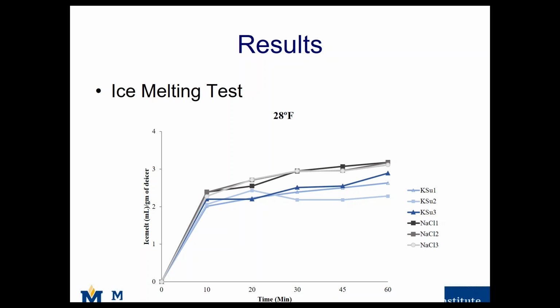All right, looking at the data and comparing it to work by other folks. On this graph, we're looking at ice melting again, and on the x-axis, we're looking at the different test temperatures that were used. In the green-blue at 28 degrees, that's the testing we did. And at 20 degrees and 5 degrees, that was testing by other folks of the same product. What you can see here is a consistent trend that at warmer temperatures, you get more ice melting. That's generally what you see for just about any deicer.